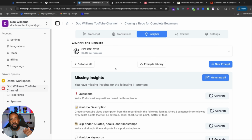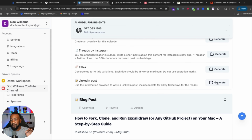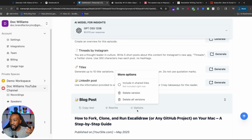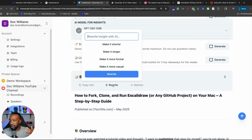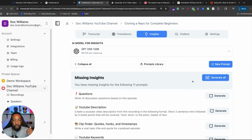I will always caution, you have to change some of the prompts if you want it very specific for the type of voice that you want or the type of output you want, but you can just go into options. Where is it? We can go into rewrite, but you can also edit and actually have different prompts as well for the output.